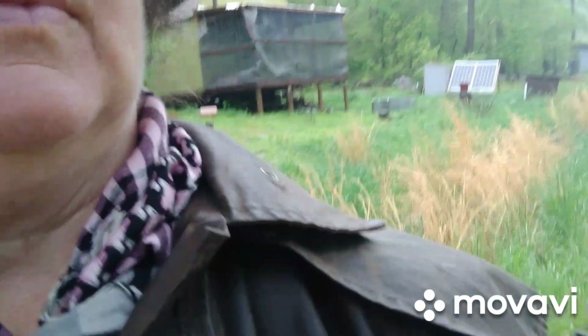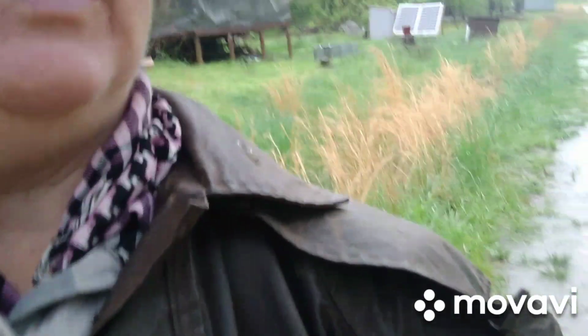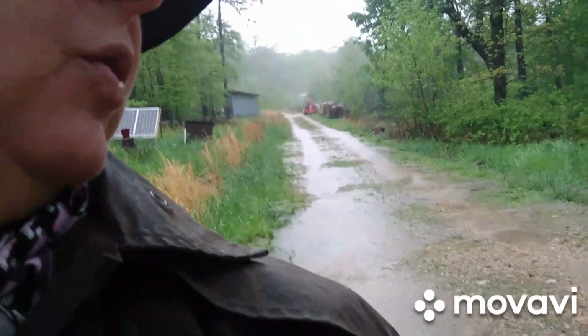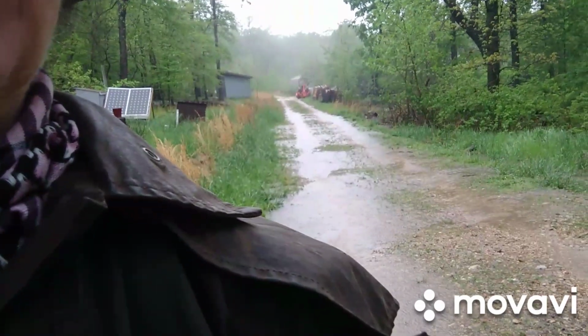And again, the road is completely overwhelmed. We've got a collapsed drainage ditch that'll need fixing later. Normally it can keep up with the volume.